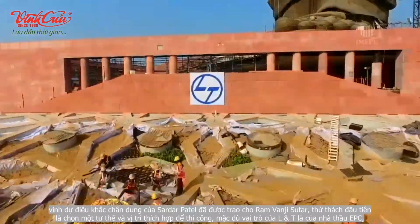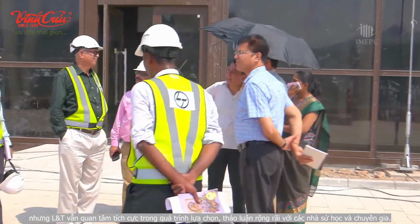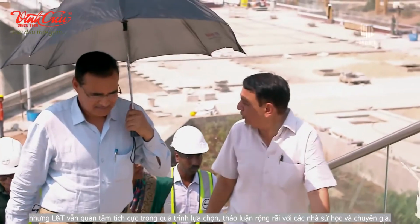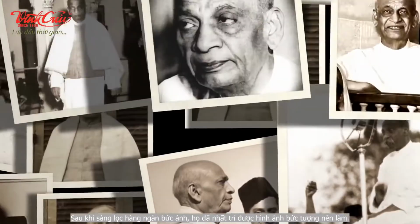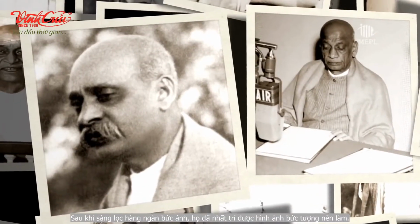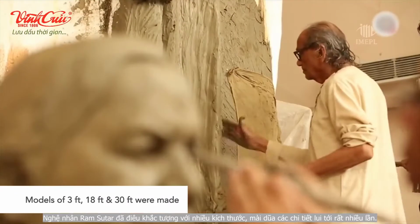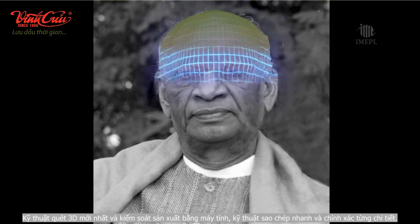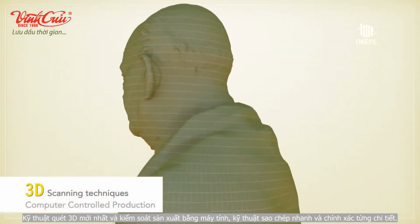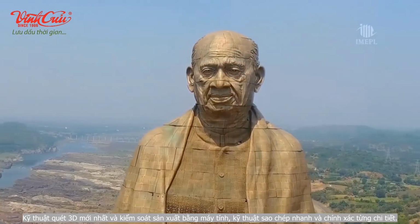Although L&T's role was that of an EPC contractor, they still took active interest in the selection process. Extensive discussions with historians and experts ensued. After sifting through thousands of photographs, the team was unanimous in how the statue should look. Sri Ram Sutar created sculptures in varying sizes, honing every detail again and again. The latest 3D scanning techniques and computer-controlled production ensured accurate reproduction of minute details.